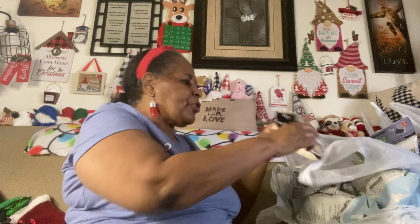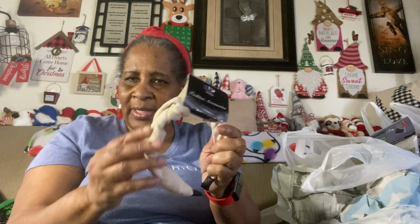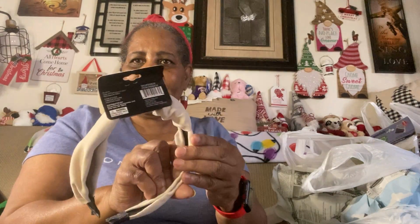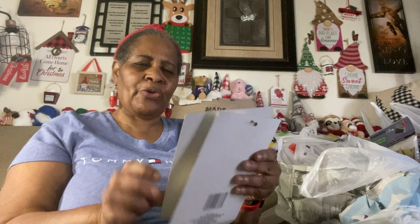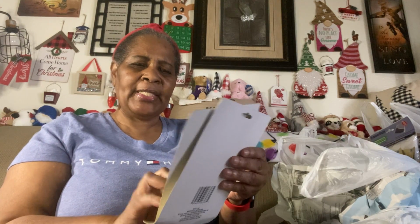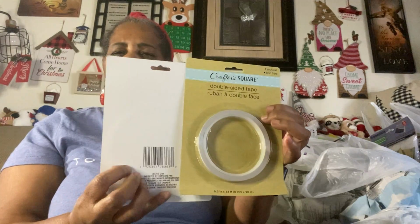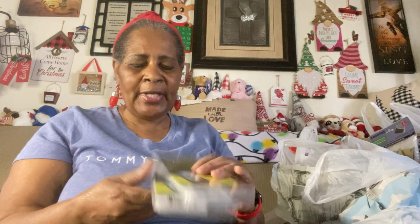The next thing I'm going to show you is just a cute little headband, sort of like the one I have on right now. It's kind of suede, but this is beige. So I got that. It's really comfortable. Got 2 packs of this Crafter Square double-sided tape. Again, my Dollar Tree has not gone up to $1.25 as of yet, so I've been picking up some things.